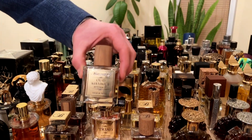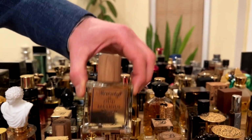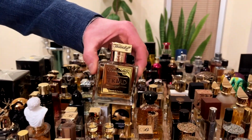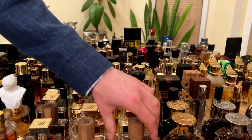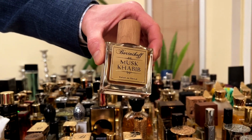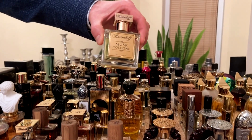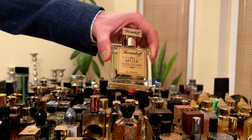The next one is Oud Maximus Autumn 19, my favorite wood fragrance. Another one is Triad, beautiful wood rose, amazing. The next one is Musk Habib. I think it's a masterpiece. Very beautiful fragrance, and Musk Cologne, my favorite fragrance for the summer. It's amazing.